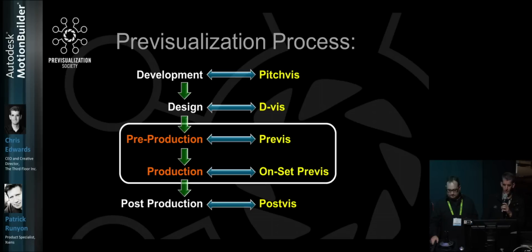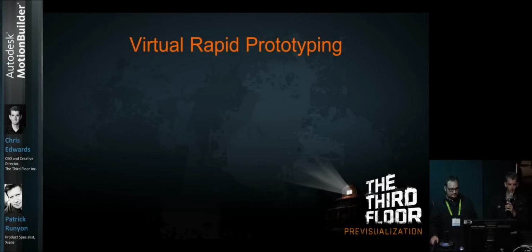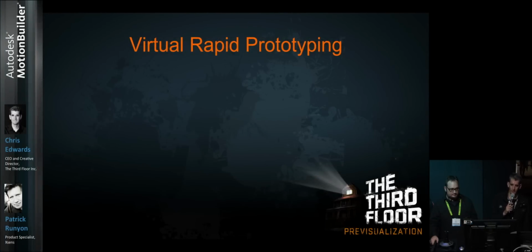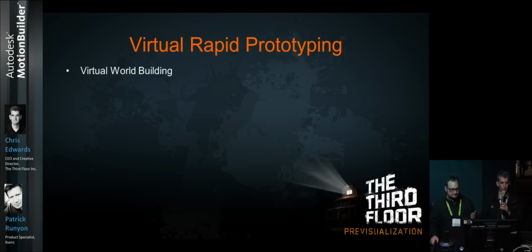So we're trying to find ways to bring the spontaneity of a live on-set production back into pre-production, so it's not just a whole bunch of people sitting at computers planning a movie. So we came up with a term that we refer to as virtual rapid prototyping. And in order to do great virtual rapid prototyping, you need a great team that can create a virtual world. You've probably heard this term, world building.